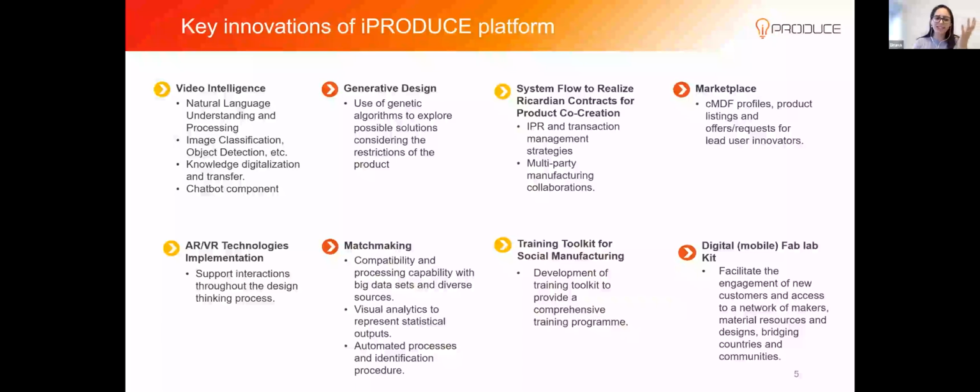But what do we really want to make available to the future users of iPRODUCE? A bunch of digital tools and facilities. So whoever gets in touch with iPRODUCE and becomes a user will have access, for example, to video intelligence tools, regenerative design. When co-creating and collaborating with other partners, we will make sure through the platform that these people will have contracts in place to ensure that their intellectual property rights are safe.